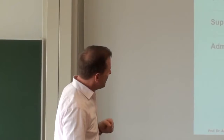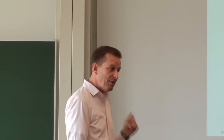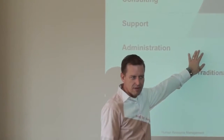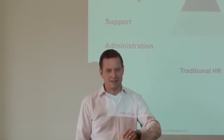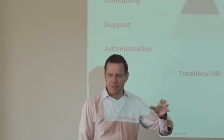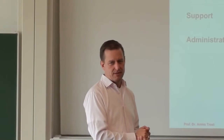Now, the point is, when you look at very traditional HR, let's say a conservative HR in a mid-sized company in the middle of the Black Forest, you will find that the people in HR primarily do administrative stuff. Hire somebody, fire this man, but don't let him bleed too long. Don't make too much noise. Can you do this? We have to change the company car policy, which is always a very hard thing to do. Administration, pure administration.